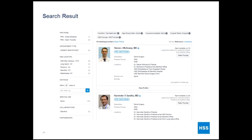This is how the system results our physicians. So physicians that are relevant to the search come up. It's nice having their pictures. It gives us a lot of information. We can also view their profiles to get more information.